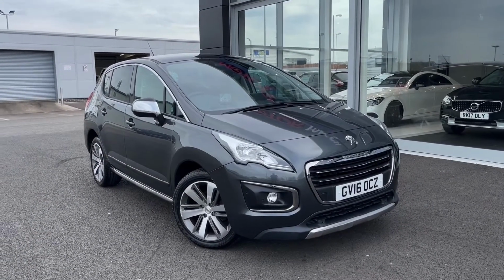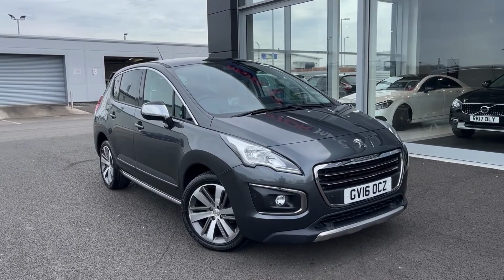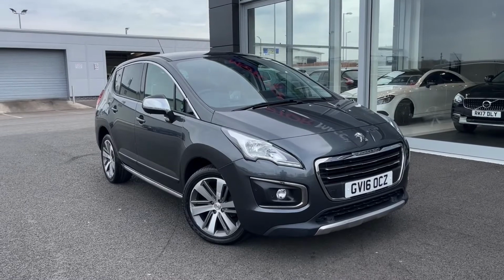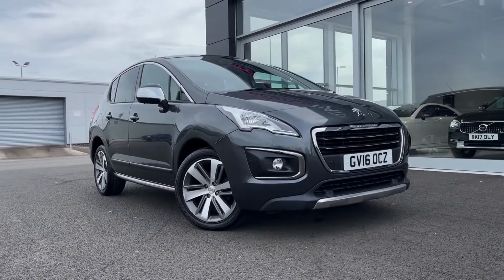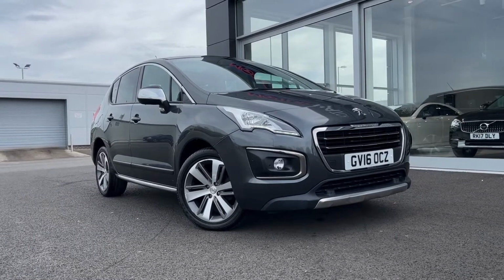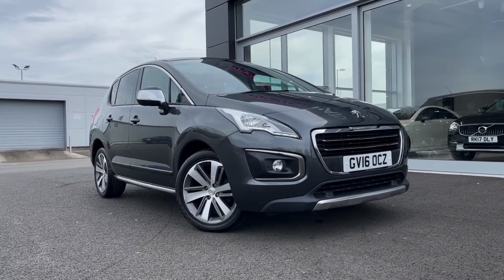Today I'm going to be showing you around the fantastic Peugeot 3008 BlueHDi Allure. Now this vehicle is a Motormax approved vehicle and so comes with 30 days or 1000 mile warranty. If this car does interest you at any point throughout the video, then please feel free to give us a call on 01244 311 404.